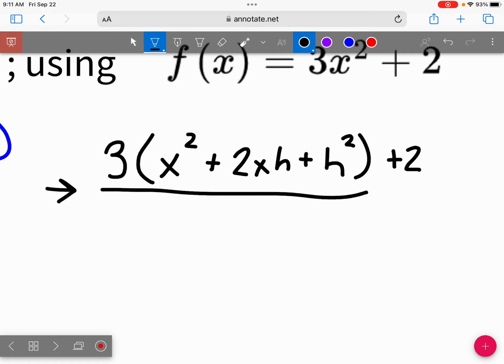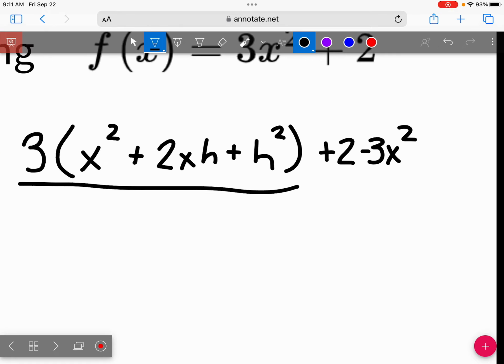Plus h squared, plus 2 minus 3x squared minus 2. It's all over h. So this one gets real long.